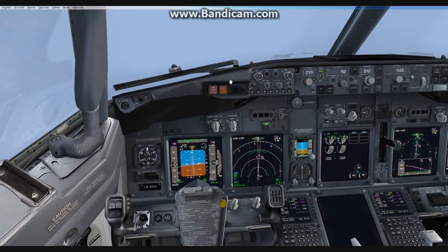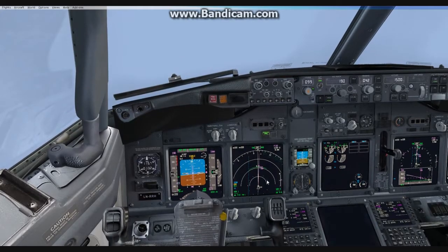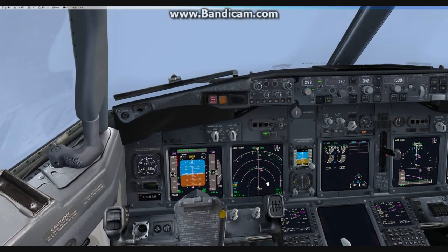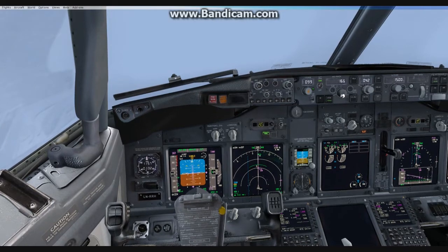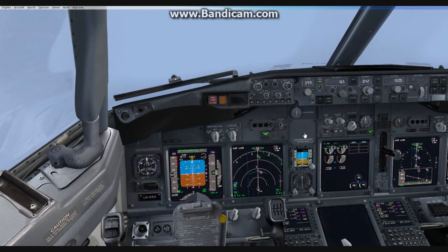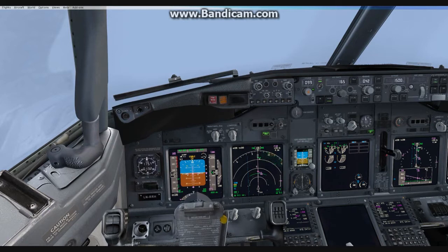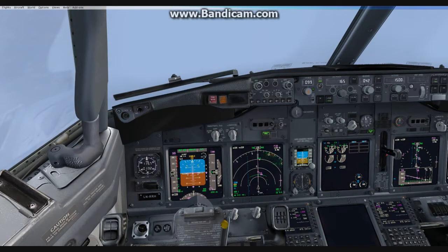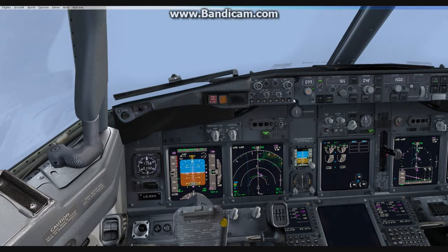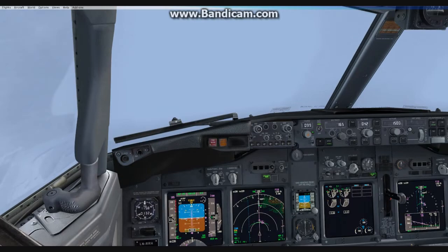Flaps 1. Flaps 1. Okay, so we got our landing gear. Take your seats. Flaps 2. We're gonna slow down. 65. Approach checklist. Altimeters 1016. Set. Approach checklist. Complete. Thousand to go. Flaps 5. Gear down.